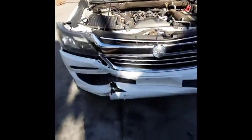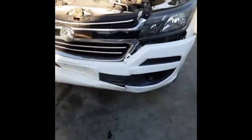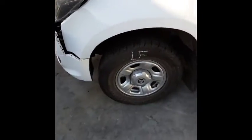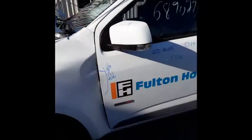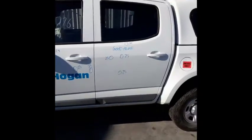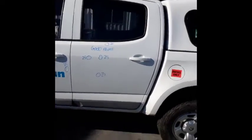This vehicle has sustained damage in the front end. It's fitted with 16-inch steel rims. Left front has a good tyre. Left power door mirror. Left front door has multiple small dents and a light fold on the front edge. Left rear door also has 4 small dents.